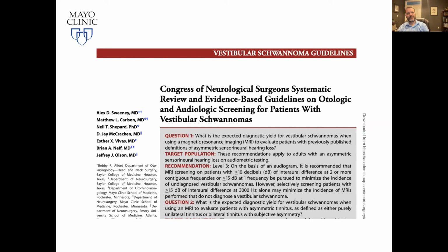Asymmetrical hearing loss is not uncommon. Most people with asymmetrical hearing loss don't have a vestibular schwannoma, but there are enough people with a vestibular schwannoma that it's worth getting the MRI. And the punchline is, with sudden sensorineural hearing loss, unilateral or asymmetrical hearing loss, between 1 and 5% of people will harbor a vestibular schwannoma, and so it's probably worth looking.